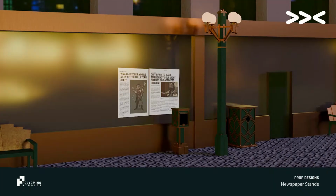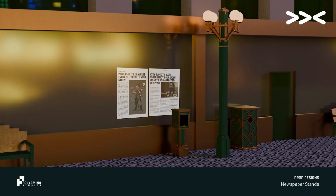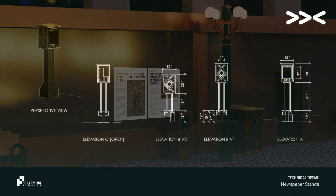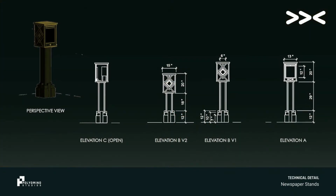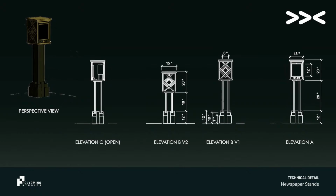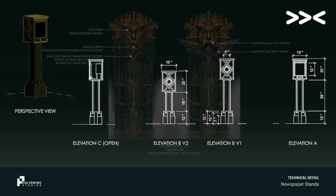Throughout the city square, enchanted newspaper stands call out headlines as guests approach. When activated with Luma bands, they become interactive quest hubs, allowing guests to navigate through their game progress, view accomplishments, and receive guidance to their next destination.